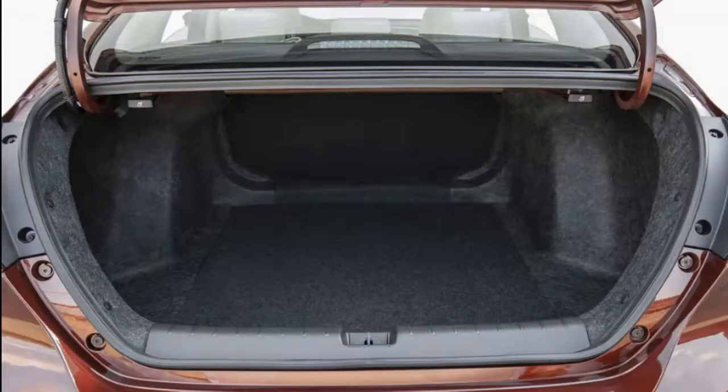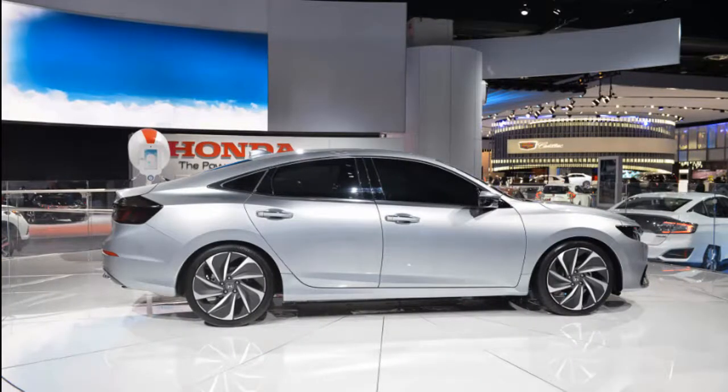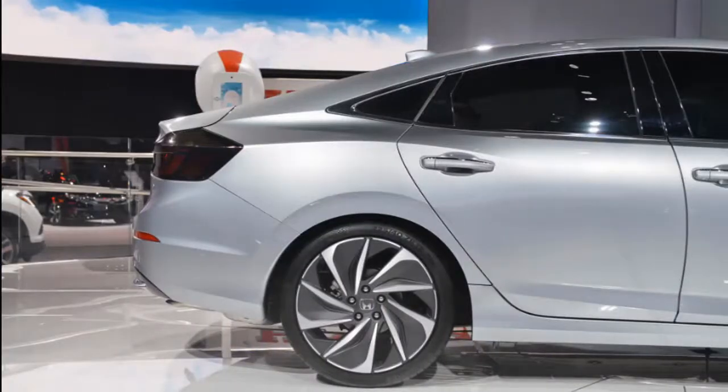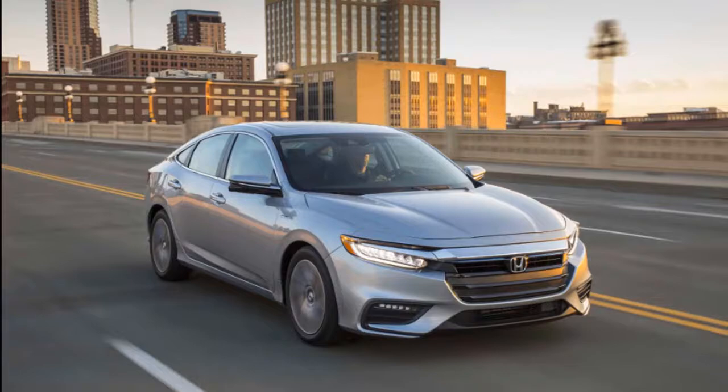Insight ride and handling. The Insight benefits by sharing most of its structural components with the Honda Civic, including a McPherson front suspension setup and multi-link rear suspension. The Insight gets the top-shelf fluid-filled bushings from the Civic that tempers road behavior in a way that other compact cars largely don't have budget for.